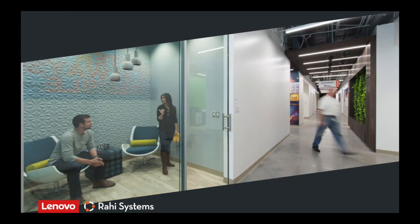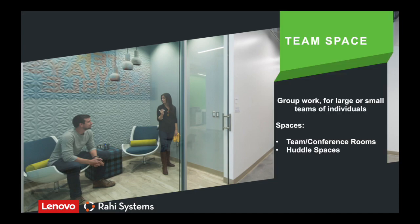Next up is team space. This is meant for group work, large or small teams of individuals, and these spaces classify as team rooms, conference rooms, etc., or huddle spaces. Again, this picture is from our Morrisville campus, and the wall that the woman is standing by is actually a dry erase board. That's how we collaborate and share ideas within the confines of a traditional office space.